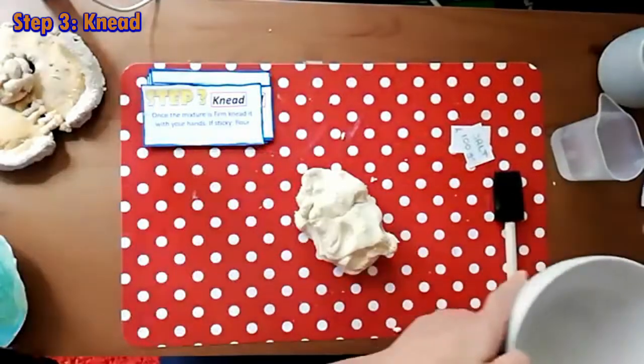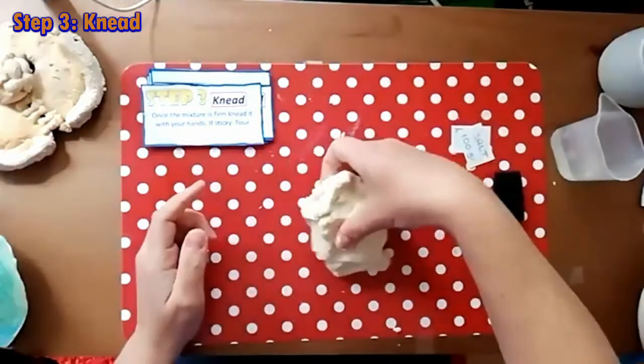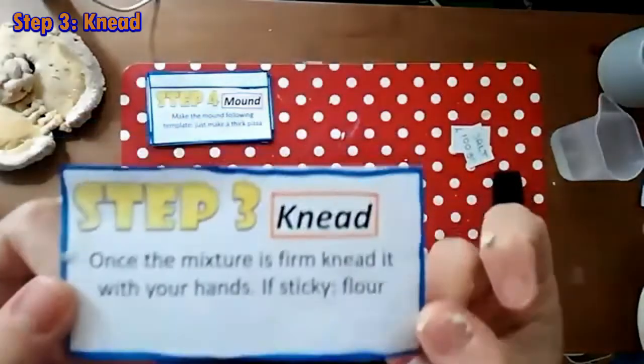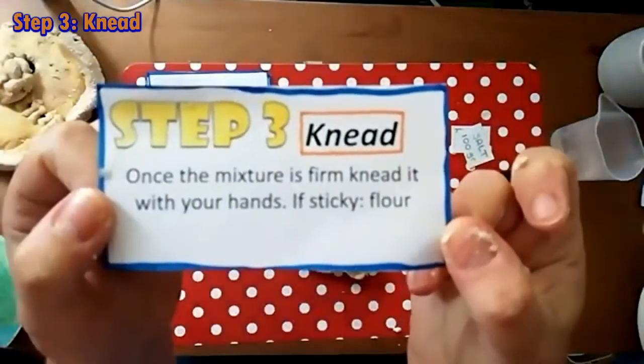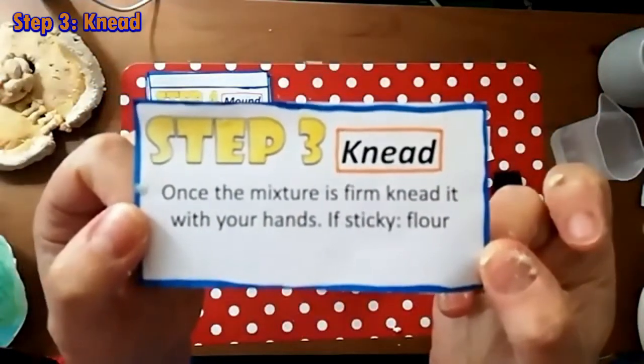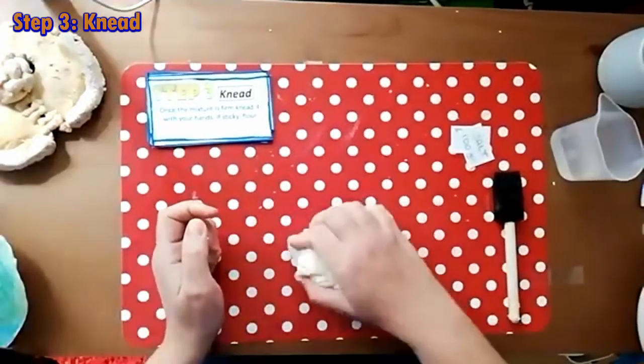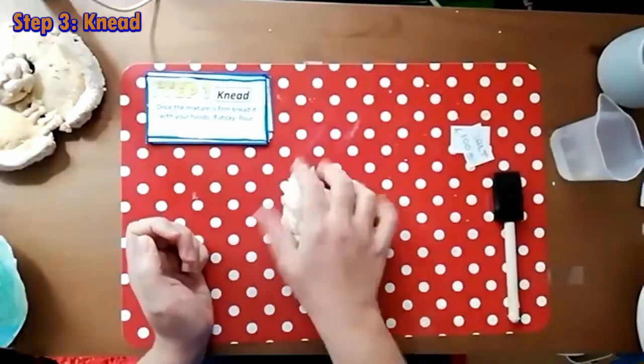She's just going to keep kneading it. Can you see the word written down in front of her? You need to knead. One of the problems I had when I was making mine, I don't know why, but it kept sticking to my hands. So I found it very helpful to just put a bit of flour on my hands.